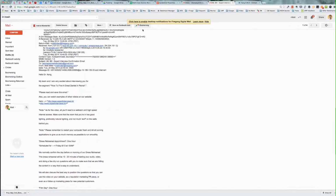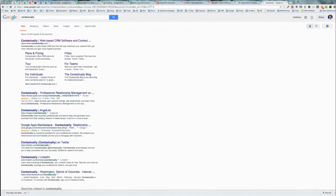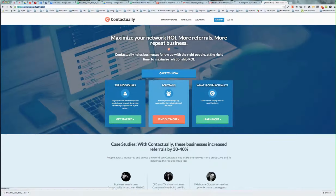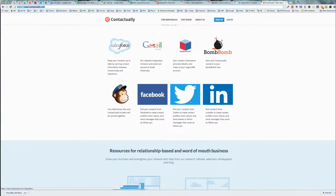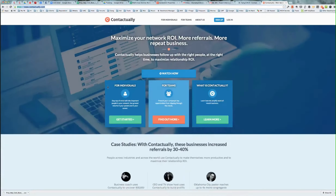So let's just pop open a new thing. Let's pop that word in. Let's do a quick little search. Web-based CRM. Let's grab the URL. Okay, this is going to take a little more time because I want to do a little more in-depth reading on this. I like that it's connected to MailChimp, Facebook, and LinkedIn, and Salesforce. That's really cool.